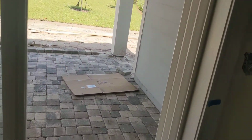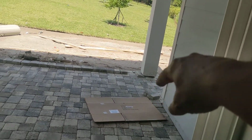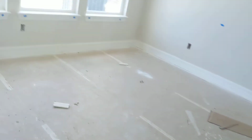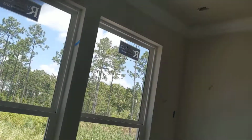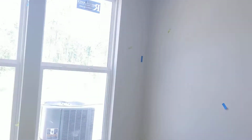Pavers are almost done. So made a note for North Florida Wall Systems, to box out the bottom of the column. What else did I make note of? Here's some more little drywall texture areas. So, made note, HVAC trim is not done. The outside unit is set. There's a shortage of the inside units. And so he didn't finish trimming out his vents.